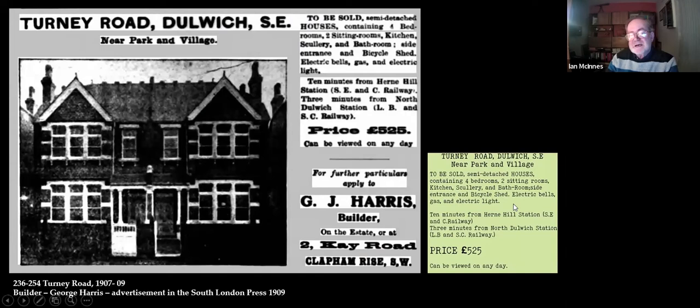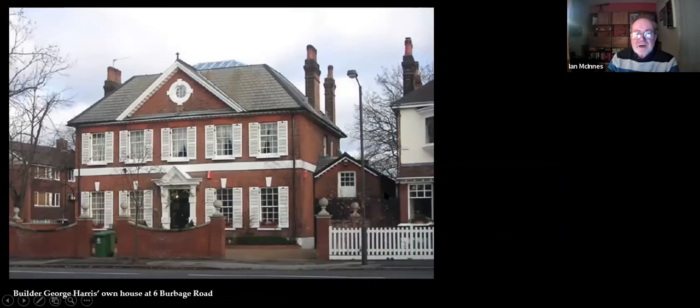But of course, he had electric bells and gas as well, because in those days, no one was sure that electricity was going to be the answer. So both the houses would have had both gas and electrical lighting. And again, you see, even there, the convenience to stations was an important part of the sales pitch. But to show you how successful George Harris was, this is his own house in Burbage Road, number 6 Burbage Road. In fact, he built both these houses, number 6 and number 8.